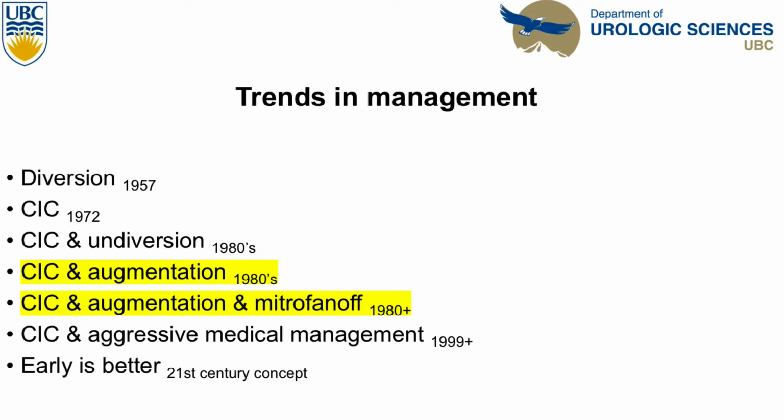How we manage lower urinary tract dysfunction has also changed. First, it was diversion. They all got conduits. Then CIC, and then we CIC'd and undiverted them. And then there was CIC and augment. And then why not? CIC, augment, and Mitrofanoff. And then we took a step back: CIC and aggressive management with anticholinergics or Botox. And eventually what we do know is that there is some evidence that early intervention is superior to later on.